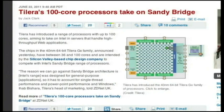Intel's got new competition in the server space. Yesterday, Tilera announced a bunch of new processors ranging from 36 to 100 cores. Tilera believes its processors will do better on servers when compared with Intel's Sandy Bridge processors because Tileras are aimed at specific server applications. The 100-core Tilera processor is expected in early 2012.